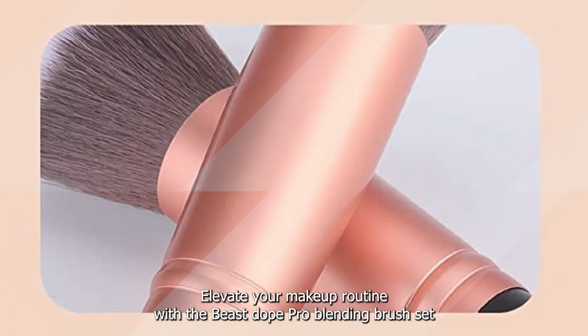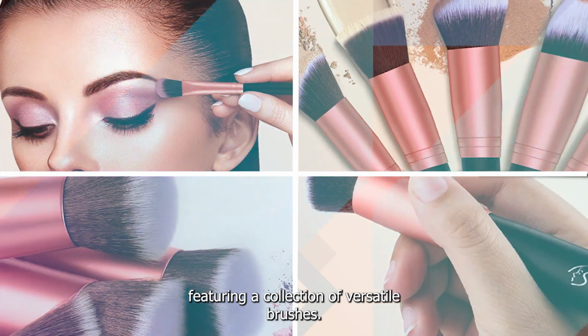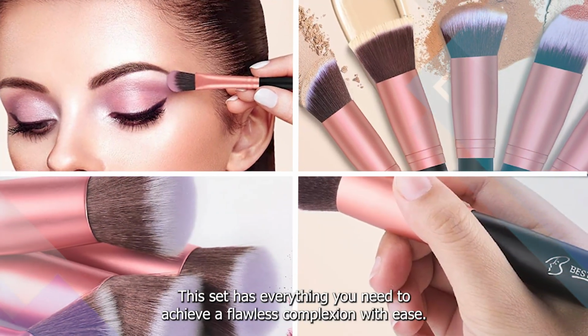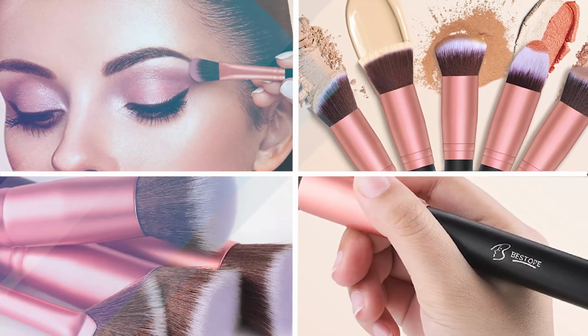The number 3 position is held by BESTOPE Pro Blending Brush Set. Elevate your makeup routine with the BESTOPE Pro Blending Brush Set. Featuring a collection of versatile brushes, this set has everything you need to achieve a flawless complexion with ease.